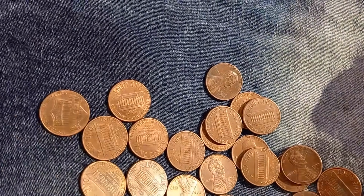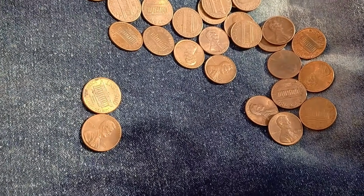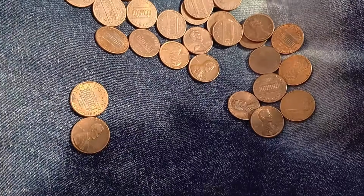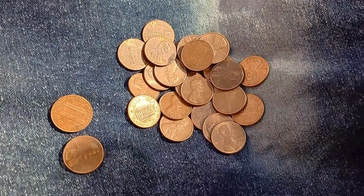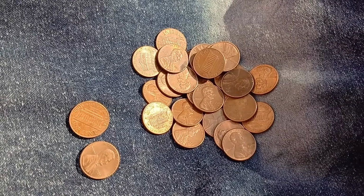Well, you might want to take another look at your spare change. Because the 1967 Lincoln penny, a simple 1-cent coin that most people overlook, has taken the spotlight in the numismatic world, with rumors and wild claims that one has been valued as high as $98 million. Yes, you heard that right. 1 cent, potentially worth $98 million.